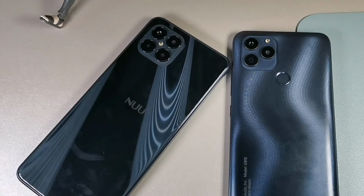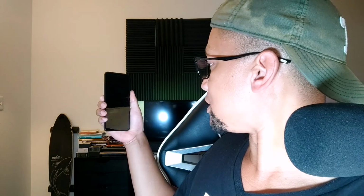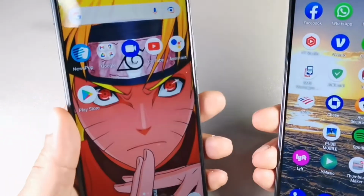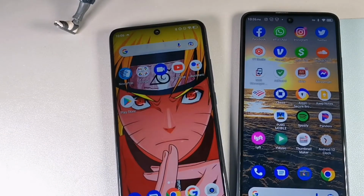Bluetooth 5.0 on both of these guys, as well as 1080p at 30 frames per second for the cameras. And we also do get facial recognition on both of these things, so you can unlock it, and it will unlock on the NUU B15, and then the same thing for the G91s. I just don't think I activated the Face ID for the G91s yet, but obviously they're both going to be really solid. I can't stress enough that these are both going to be really solid for the budget price point. But the last thing is the battery.